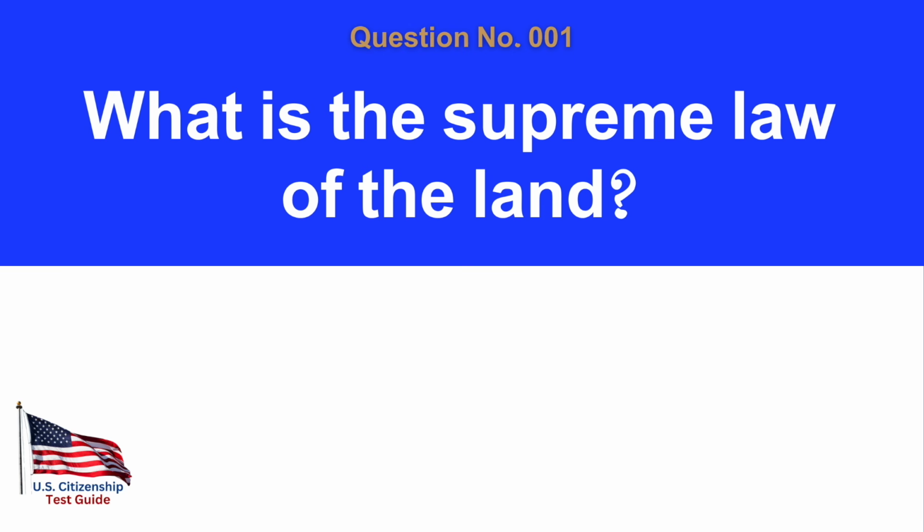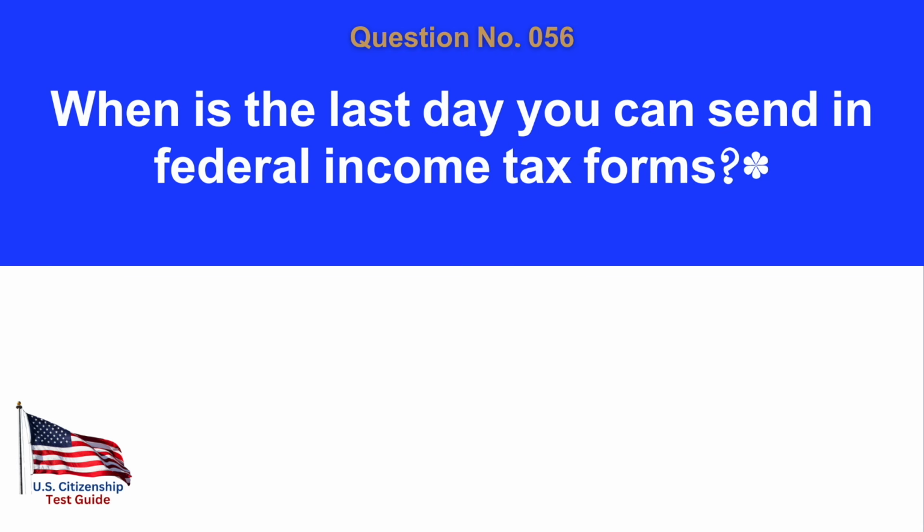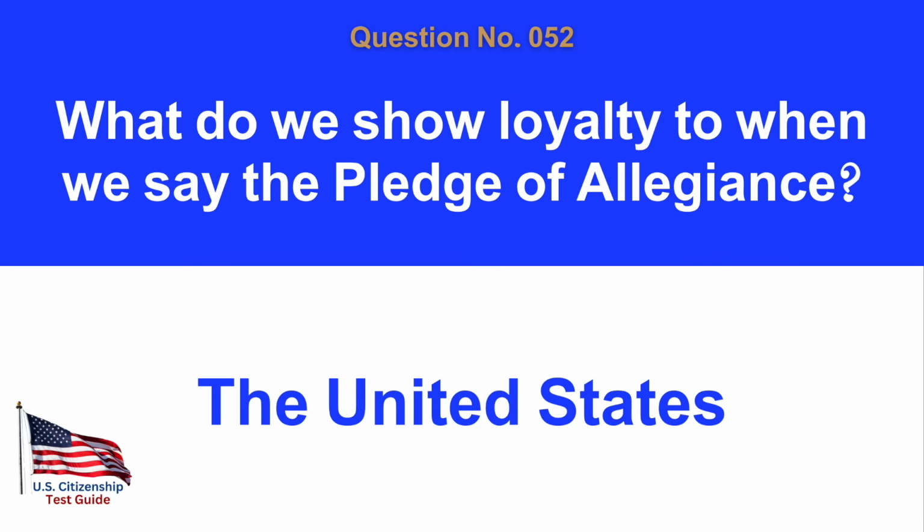What is the supreme law of the land? The Constitution. When is the last day you can send in federal income tax forms? April 15. What do we show loyalty to when we say the Pledge of Allegiance? The United States.